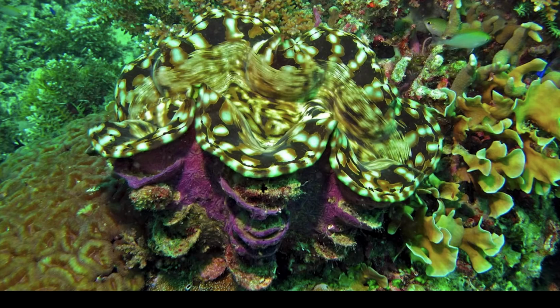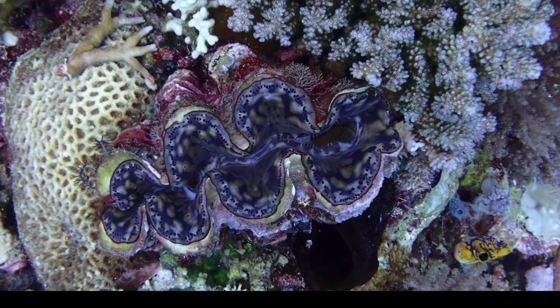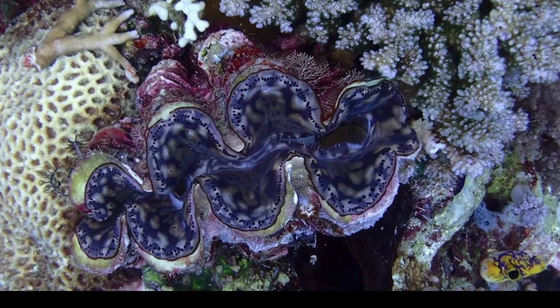The clams have a symbiotic relationship with algae. The algae do photosynthesis and give sugars and proteins to the clam to eat. The giant clam also eats some passing plankton as a filter feeder.